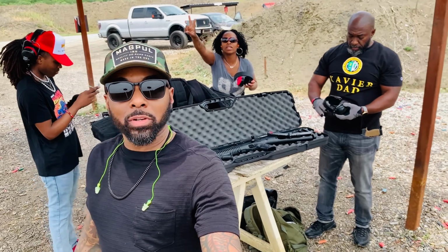All right, so my son's gonna shoot the Glock 19 Gen 3, 15 rounds. All right, Zay, give it a go. What are you shooting at, the metal plate? Shoot at the metal plate. He's trying to set up his camera, trying to get some footage in. Glock 19.